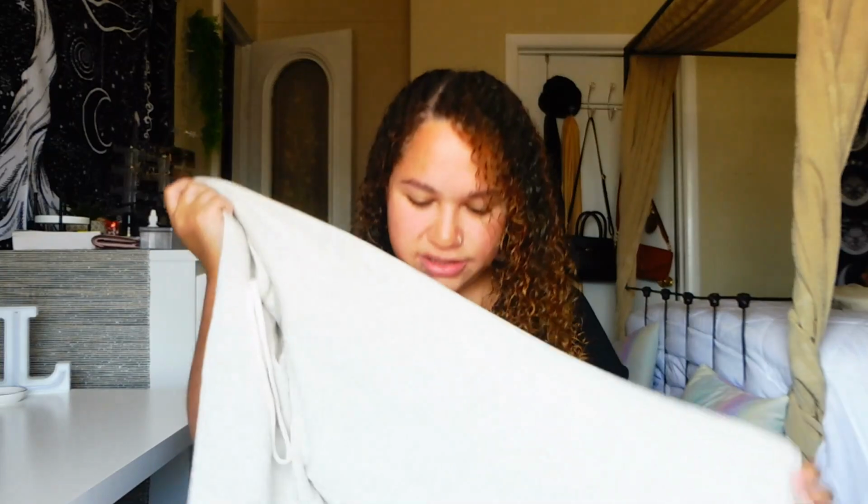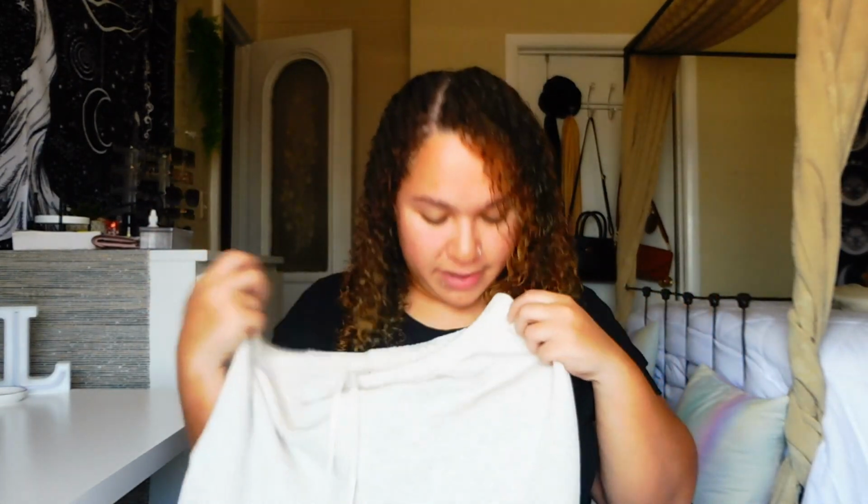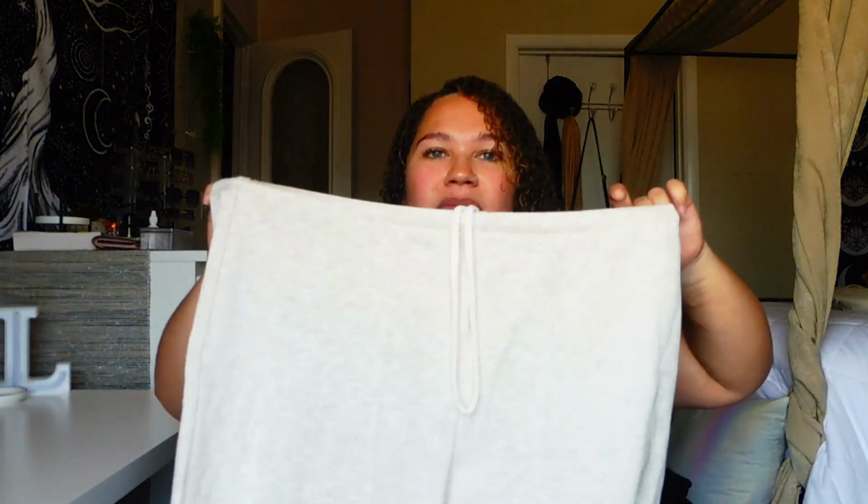I think it's a really nice neutral color, very creamy beige, you know, oatmeal, but it's still heathered. I don't know if you guys can see that. I love these pants. They're amazing. They're so stretchy. I love the fleece lining. It's incredible. Nice and high-waisted.